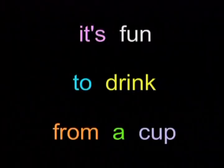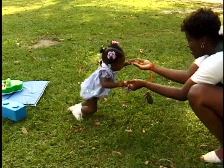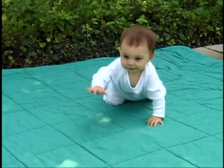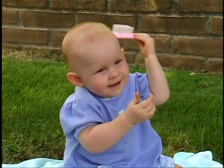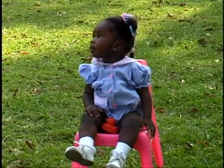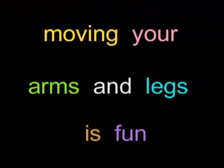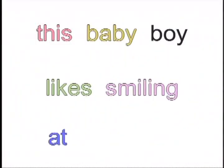It's fun to drink from a cup. Watch this baby stand up. This baby girl is shaking the ball. Look at her now. She will crawl. Lauren likes to brush her own hair. Now Danella is sitting in a chair. Moving your arms and legs is fun. This baby boy likes smiling at everyone.